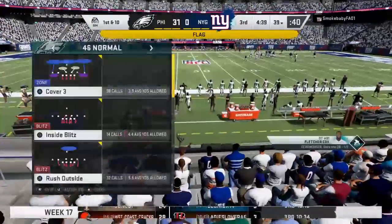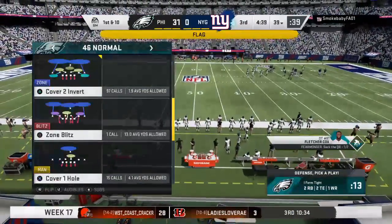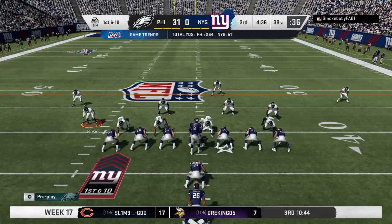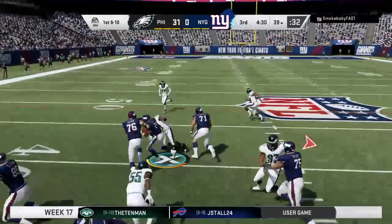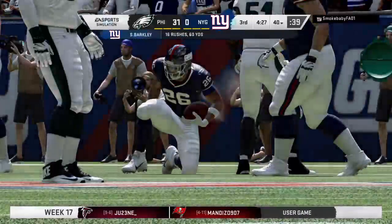And he'll be brought down somewhat awkwardly here, and a late flag as well. I think this one's going to be a face mask. And now it's 1st and 10. A big mistake, especially when you factor in the personal foul yardage. After the penalty, they go with Barkley. 2 yards on the carry there. It'll be 2nd down.